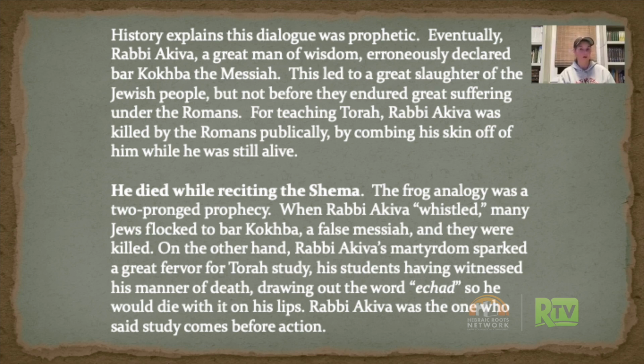Rabbi Akiva was the one who got the Messiah wrong. That's important. Like I say, this is a passage that you as a grown-up might understand. The kids won't understand it. Little kids will not understand it. But I'm going to tell you why it's important. Rabbi Akiva misidentified Bar Kokhba as the Messiah. And because he was so well respected, millions followed him. Millions believed him when he said Bar Kokhba was the Messiah.